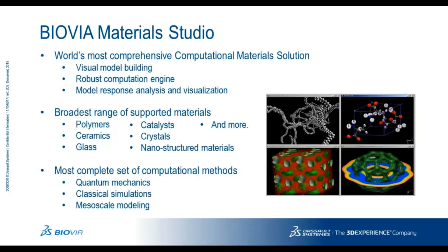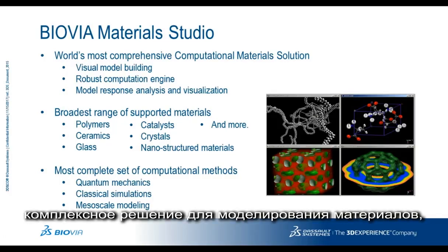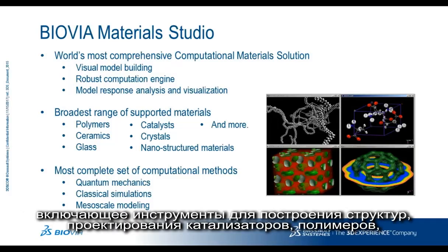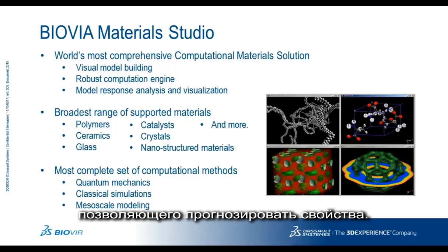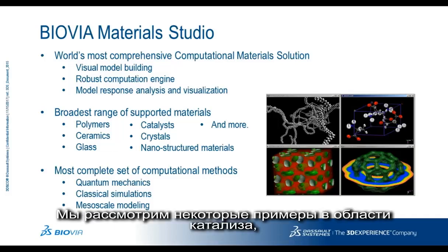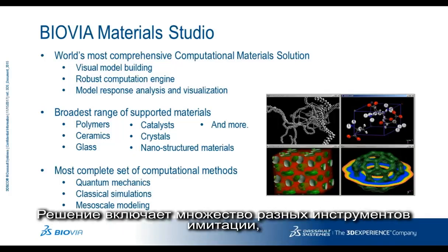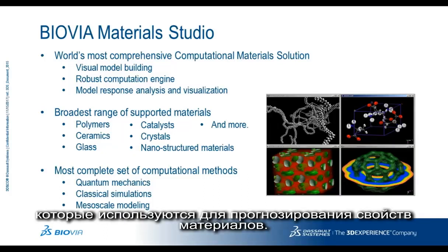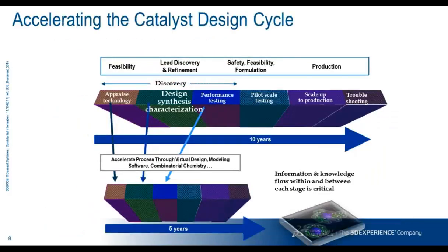So Biovia provides a product called Materials Studio, which is a comprehensive platform for materials modeling. It has tools to build structures, so build catalysts, polymers, crystals, amorphous materials, to visualize them, and to use advanced simulation tools to predict properties. We'll go through some examples around catalysis, predicting solubility, predicting properties like viscosity, mechanical properties. So it provides a broad range of different types of simulation tools that are used to directly predict the properties of materials. And we're going to go through some examples that are relevant in oil and gas.